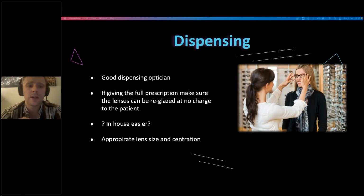Okay, so if you're given the full prescription, make sure that they're getting glazed in-house so that there's no extra charge to the patient if they don't tolerate the full prescription. Obviously your lens size and your centration are things that the dispensers will absolutely be all over. They will make sure that the patient takes your results and gets the best possible result.